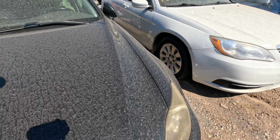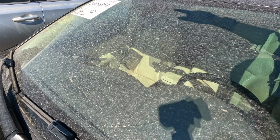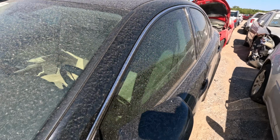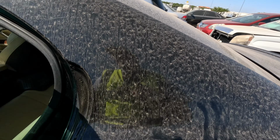It does have that cracked windshield. I thought I saw that. There it is right there. Runs all the way up and over. So it's going to need a windshield too. Let's see what it looks like in the back.